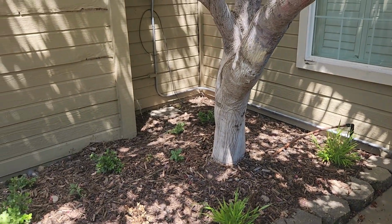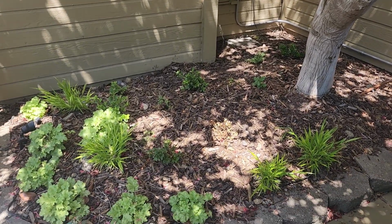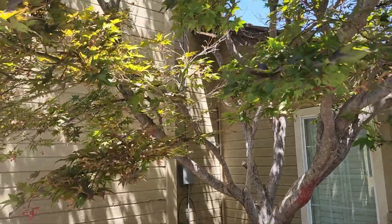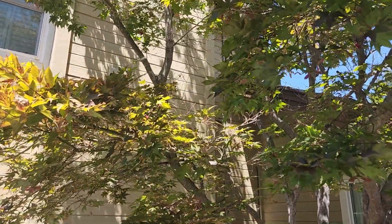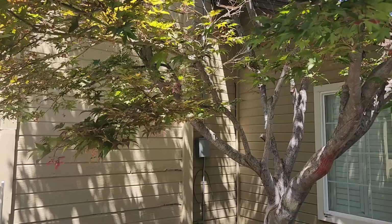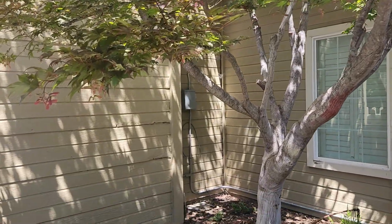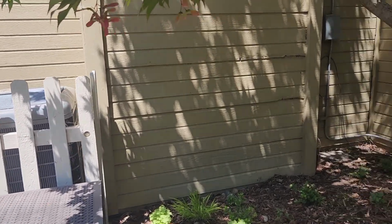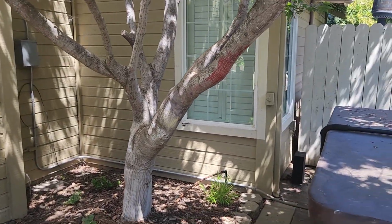Okay, I thought I would start with this new planting that I put in here underneath our beautiful Japanese maple, which is in the corner of our garden. It is north facing and is this side yard where a lot of our equipment and things are held, like our air conditioning and our pool equipment and our hot tub.